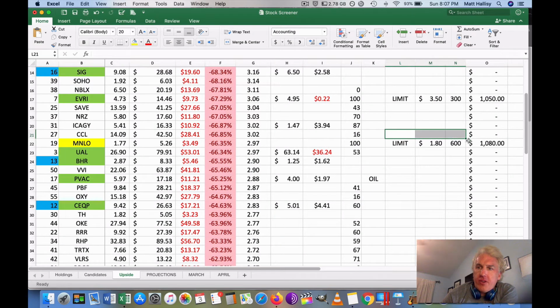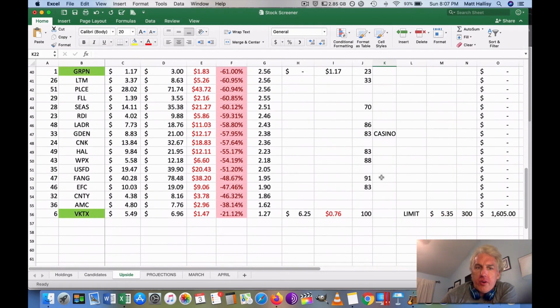All right, so this one we actually canceled. So I'll come back to that, and we'll see what we want to do with that. That's just a maybe, so we'll put that one in yellow just to come back and take a look at it. But when we go down to VKTX, this was the one, I'm sorry about that. This was the one that they called Brian's ATM.